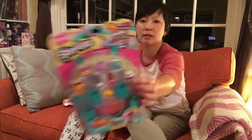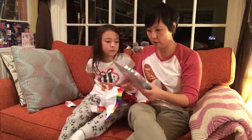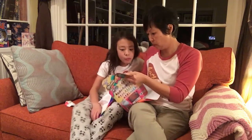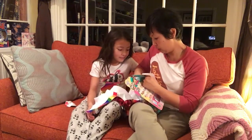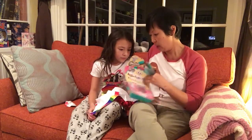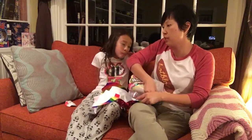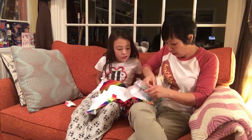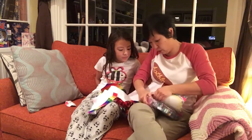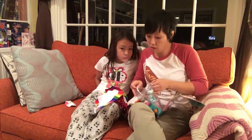So Aubrey got a Shopkins Season 3 12 pack. And of course, as you know, Shopkins is probably one of Aubrey's very favorite toys in the world. She has a really impressive Shopkins collection, but not tons of season 3. She has mostly season 2, only a little bit of season 1, and her season 3 is growing a little bit now. Because she only got into Shopkins after season 1 was just ending.